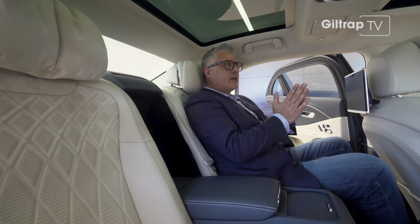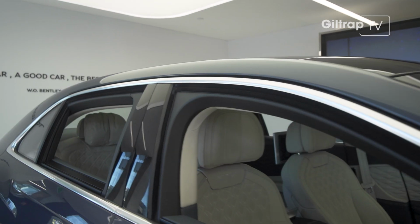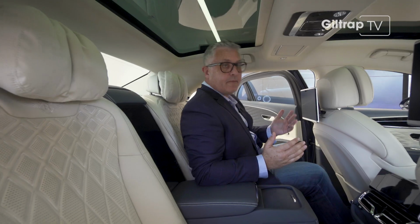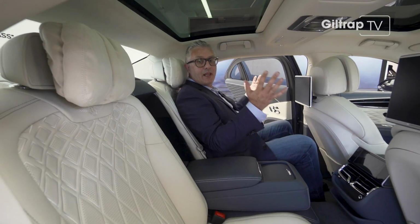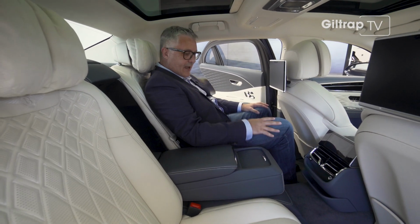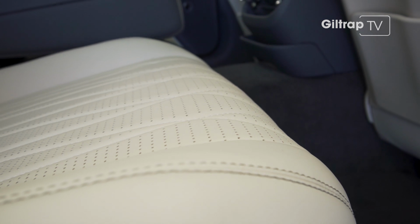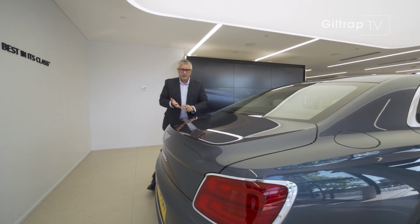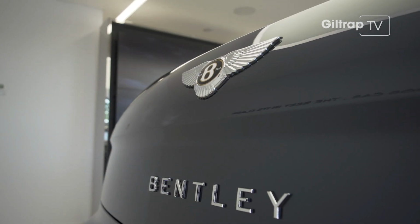But look, some things to point out. There's obviously the swoopy rear roof line, and there might have been worries about headroom. Well, I can tell you, I'm not tiny, and there's plenty of room here. And of course, beautiful comfort. They really know how to get their hides just absolutely dead on. Sums it up, really. Big, beautiful, and bruisingly fast.